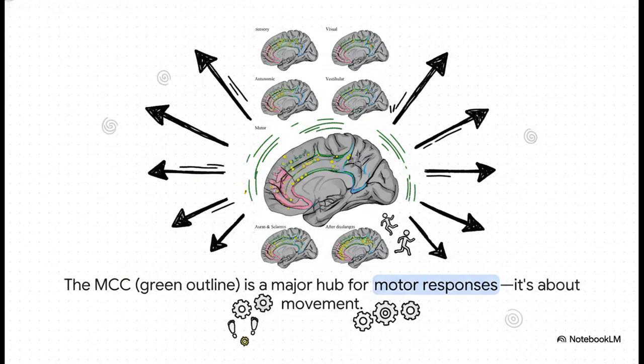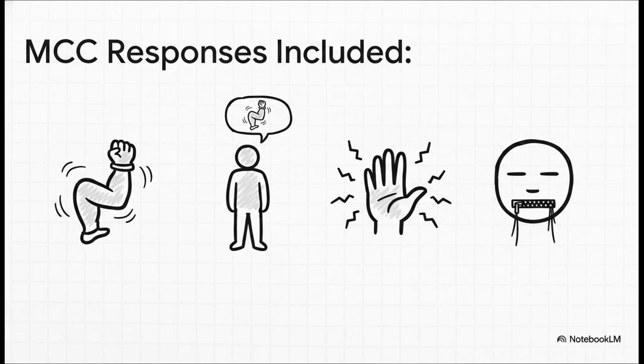And whoa! Talk about a change of scenery. This part is a completely different world. Look at all those yellow dots. This map makes it super clear. The MCC is a major hub for motor responses. It's all about movement. And the things people experienced here are just wild. Stimulating this area made their arms or legs lift or twist all on their own. Some people felt this intense urge to move a limb, even if it didn't actually move at all. Others started shaking, or even felt like they couldn't speak, as if their mouth was being controlled by something else.